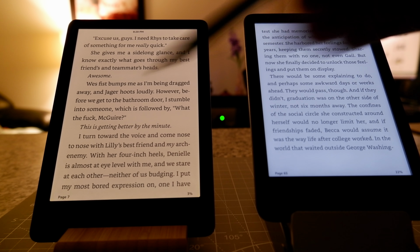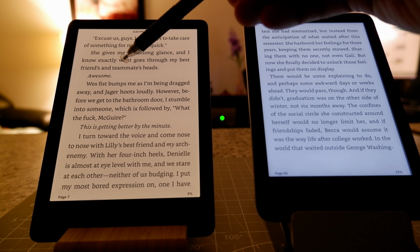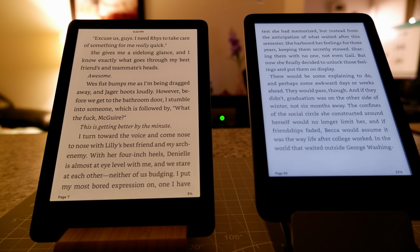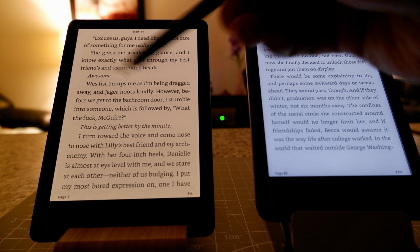So this feature you're looking at on Kindle Paperwhite actually doesn't come in Kindle Basic, and that's one of the main differences between these two. It doesn't really matter when you're reading in light, but if you're reading in the dark, then it actually becomes a matter. And that's why I'm showing you this video in a dark environment, because I didn't turn on all the lights here. You can see that if you're looking here, it's hurting your eyes, and if you're looking here, it's easy on your eyes.